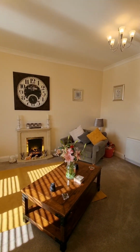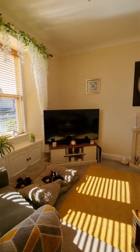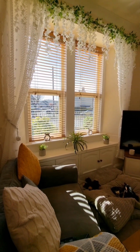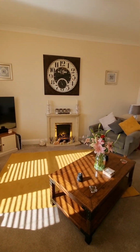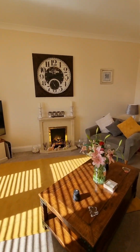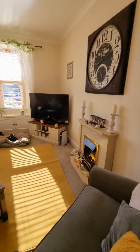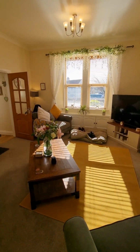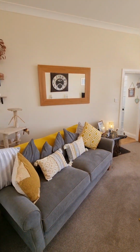You can see you've got those high ceilings, the coving surrounding. You've got that gorgeous big window which is letting all this natural light flood into the room, and you can see that because we've got a beautiful day today. You've got that feature fireplace as well. But this is a great sized living room, and this gives you an idea of just how spacious this property is.